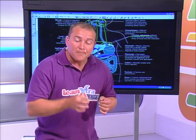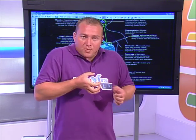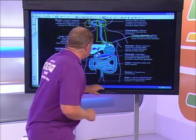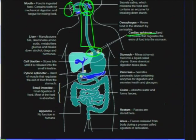Now, a sphincter is actually a round muscle. That's the name for it. So what this does is, it closes like this, and when food comes, it opens, the food goes in, and then it closes again. So it stops the food from coming up. It needs to be closed. It's got to be a bag. So there'll be one on the top and one at the bottom. Very important. So, we've got this sphincter, and then we go into this big, funny, kidney-shaped thing.